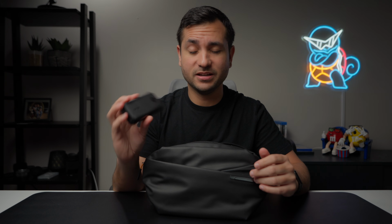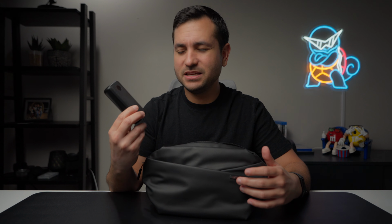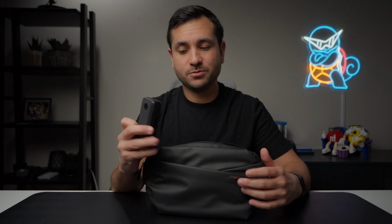Now, this one here is made by Anker and it is 10,000 milliamps, which is a reasonable size for something like this. I do have larger power banks as well, but those might be a little too clunky to lug around with you. They might weigh a little bit too much. So I definitely recommend getting yourself at least a 10,000 milliamp battery pack. This one here has power delivery, USB-C and USB-A, so it'll plug into pretty much whatever you have.